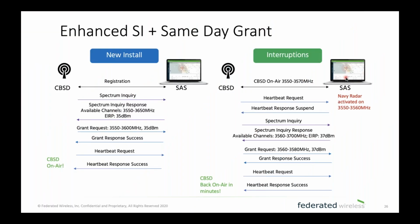So when you use these two features together, they have the ability to impact for the better new installations as well as service interruptions. So for a new install, like we talked about before with that whole Tuesday, Wednesday thing, after your overnight and your CPAS completes and you're registering on a new SAS, let's say it's the Federated SAS, right? So you switch from SAS X to Federated. When you're doing that switchover, all of the grants that you request could be authorized right away.